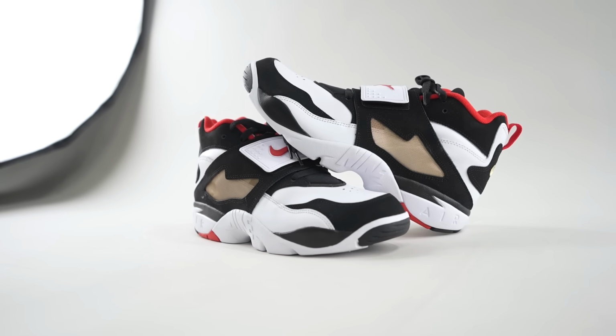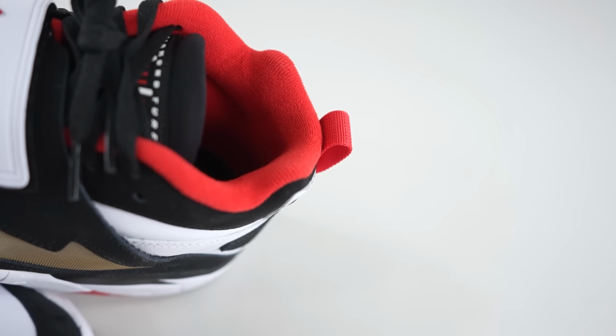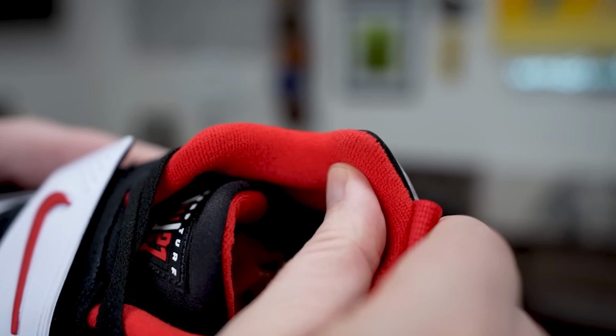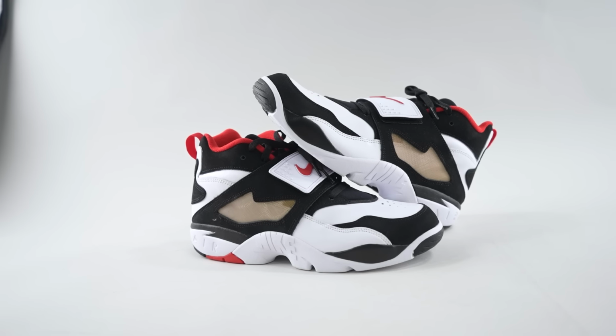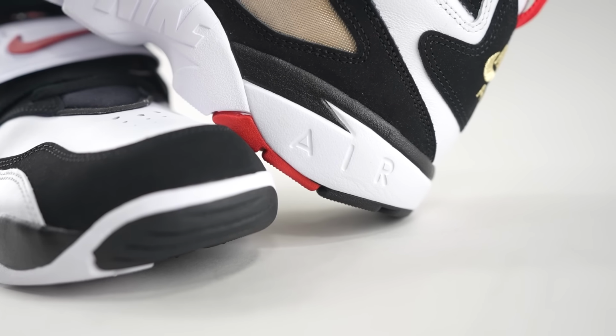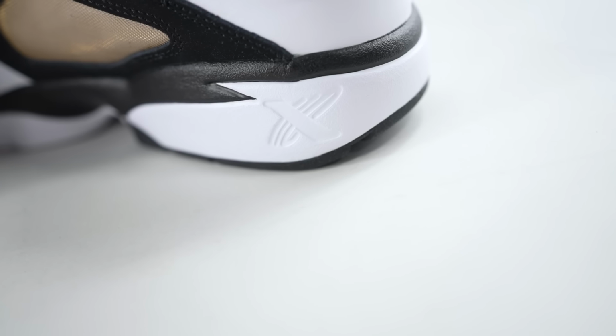Another detail I really like is the gold mesh or netting on the sides here. You've got this red sweatpant type material on the inside of the sneaker. And a black and white midsole with a little smidge of red, you know, just a little razzle dazzle. And you see some of the branding as well with Air, that super 90s font on the Nike. And you got this little X detail as well.